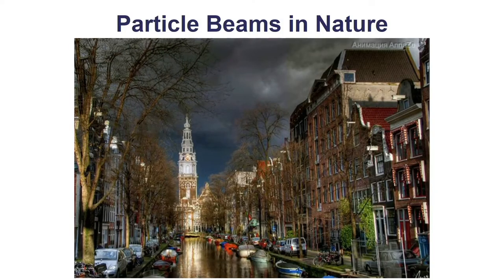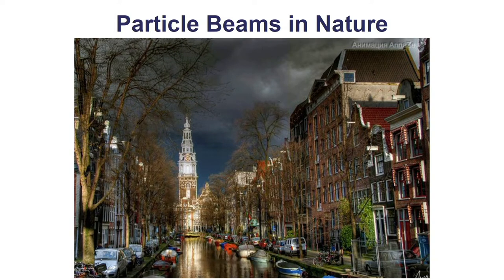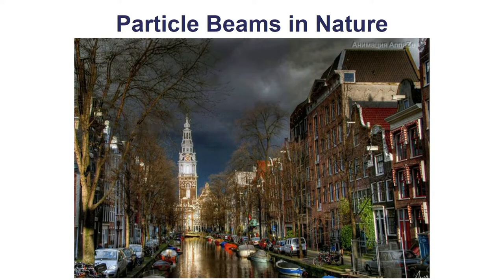So these are natural phenomena. This doesn't just happen in accelerators. This is how particles interact with the world. You do find particle beams in nature, and lightning is an example of this. A lightning bolt is a high-energy, powerful beam of electrons. But of course, unless you're Marty McFly, it's quite difficult to know where and when these are going to happen. So it's not very useful as a research tool.